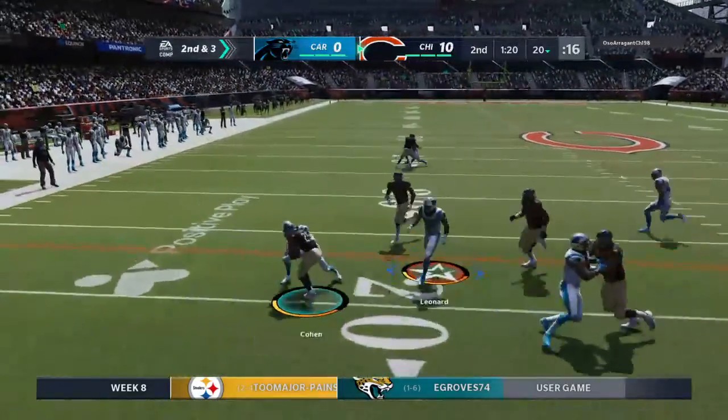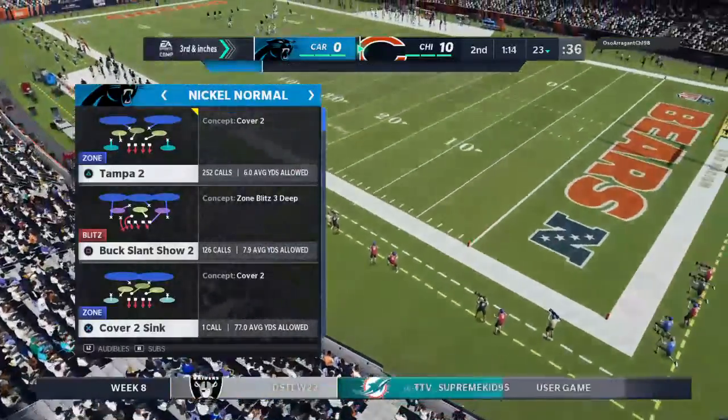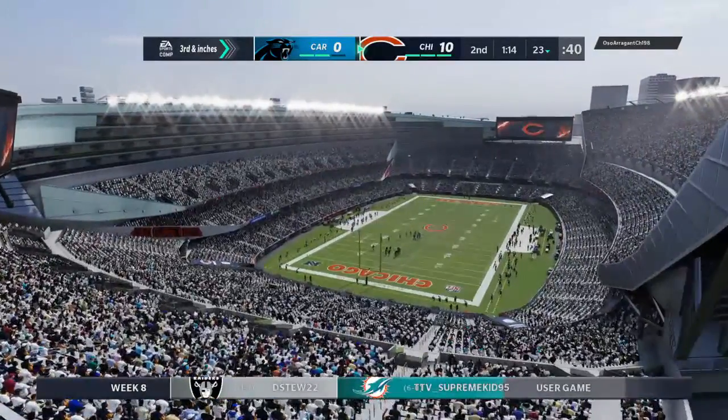Now they'll run it with Cohen. And he'll be tackled at the 23 after a gain of 3. Cohen, the ball. Brandon, all things considered, they have to feel pretty good about getting that type of a gain considering the blitz that they just had against them.